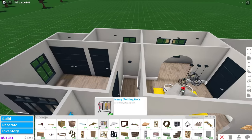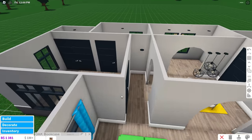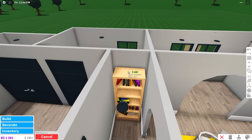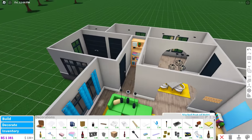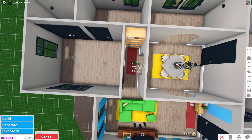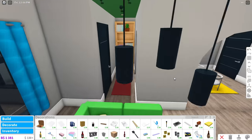Okay, what to do now? I feel like we should put a bookshelf at the end of this corridor. Yeah, seems legit. Gonna make it custom as well. Okay, bookshelf in the corner, done. Carpet, probably, maybe down in the corridor. Sure, why not? Nice short little carpet.